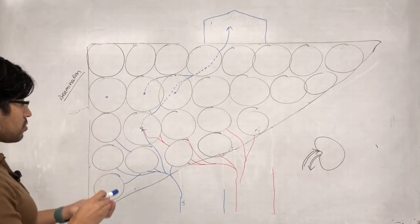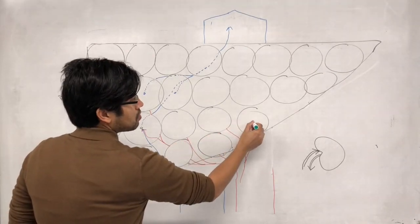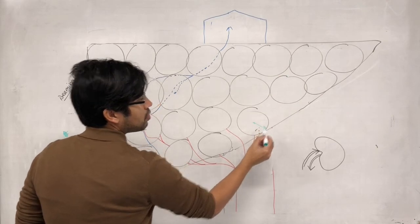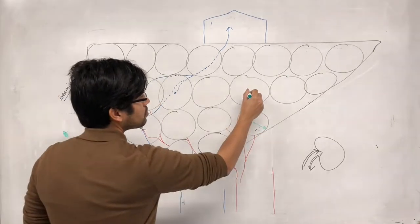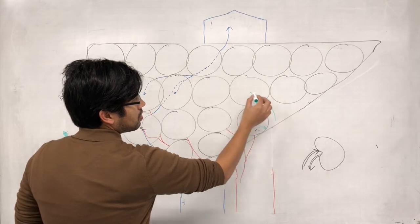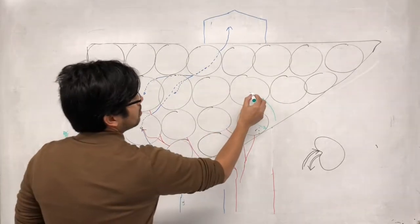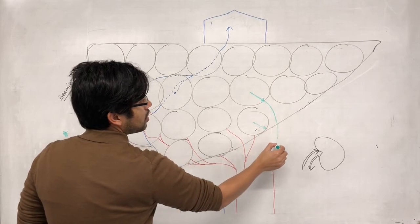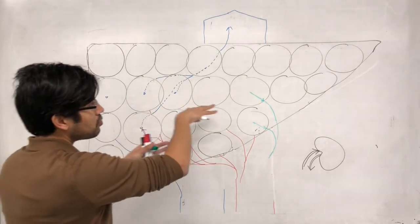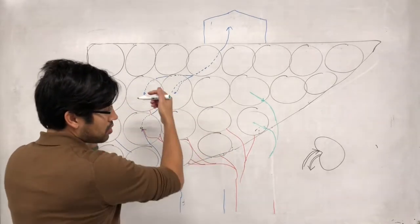But then each lobule is also producing bile. Each lobule is also producing bile, and that kind of goes in the opposite direction out of each of the lobules. Okay, and each of the canals in which the bile is produced then exit, and they themselves converge to form the bile duct. Okay, so from each lobule, we're going to have a little branch of the bile duct. You can think of it that way.